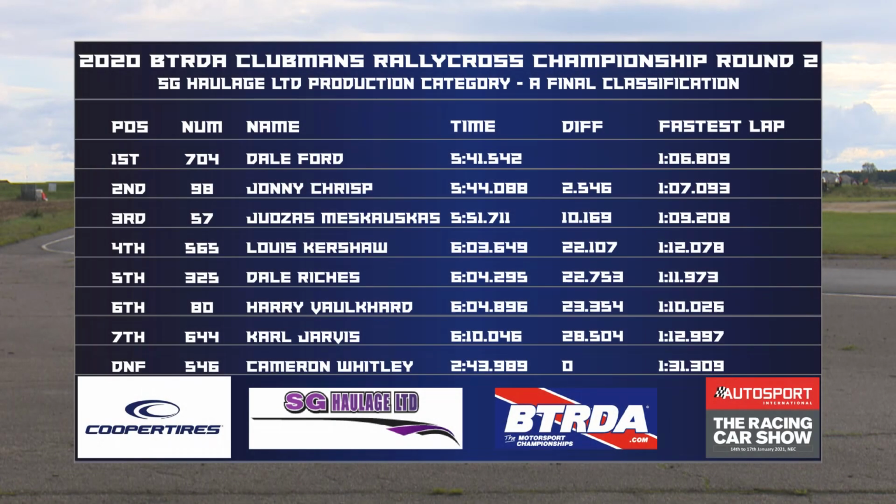Won by Dale Ford by 2.5 seconds ahead of Johnny Crisp. What a great effort by the little Ford KA. Joe Meskauskas third ahead of Louis Kershaw, then Dale Riches, Volkard, Jarvis and Cameron Whitley. Unfortunately we lost following that little contretemps in the early stages.